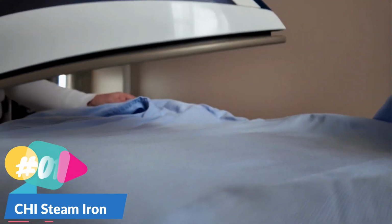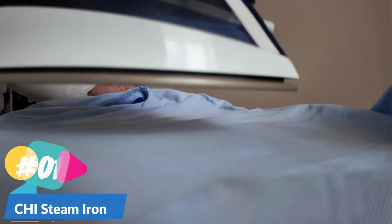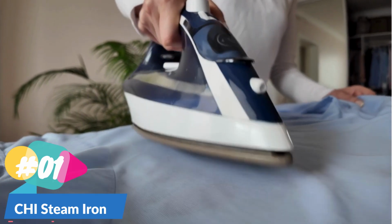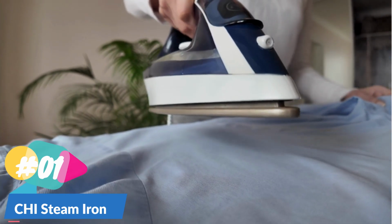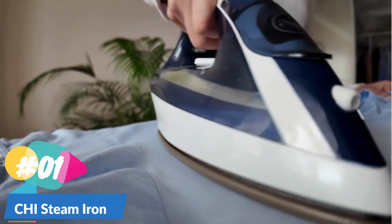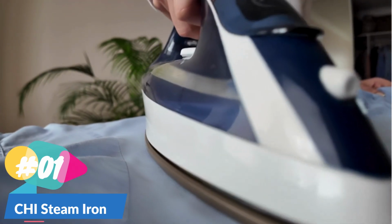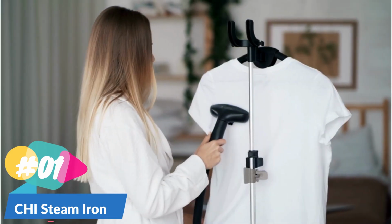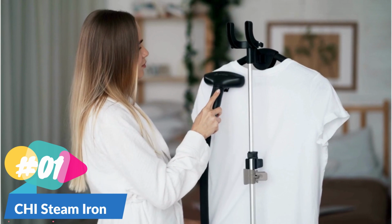The Qi Lava Iron Soleplate is engineered with volcanic lava combined with the power of Qi ceramic. This innovative combination of elements creates extreme durability, excellent heat conduction, and an extra smooth glide. Enjoy effortless glidability for an incredibly smooth ironing experience. From smoothly gliding over pant legs and hems to shirt collars and seams, this iron's advanced lava technology gives you the exceptional glide that you can only expect from Qi.